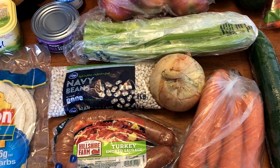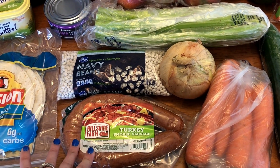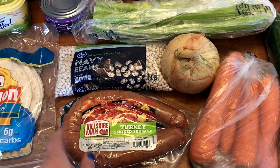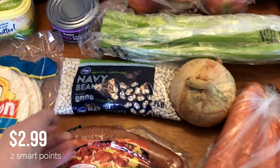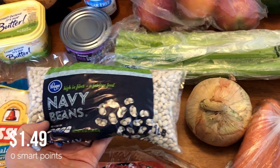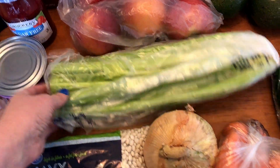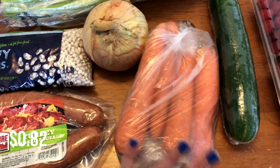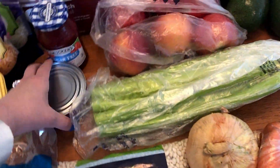Okay, I'll be making a soup this week that I'm really excited about. It is a sausage and navy bean soup, so I'm using this turkey smoked sausage for that. And then picked up a bag of navy beans. And then I have some celery, some onions, some whole carrots. So all of that will go into that recipe.